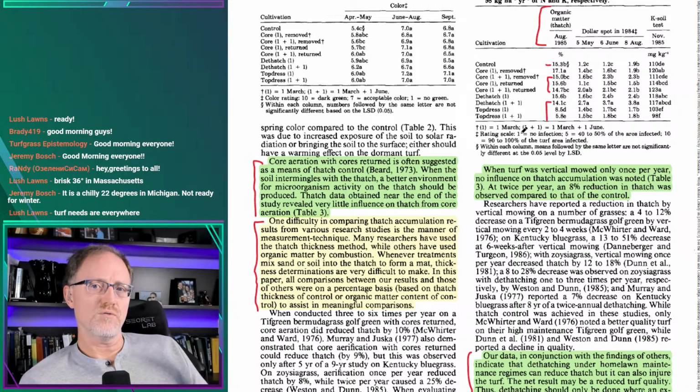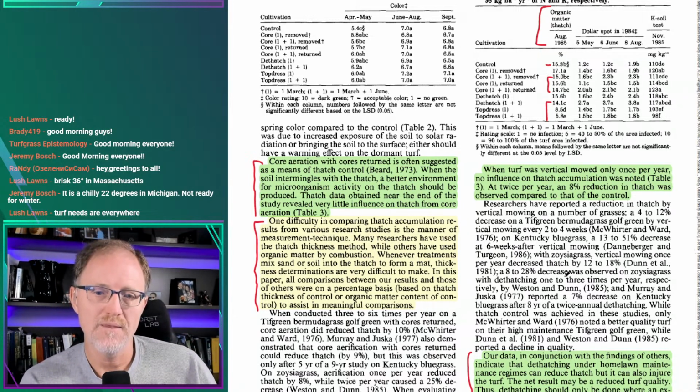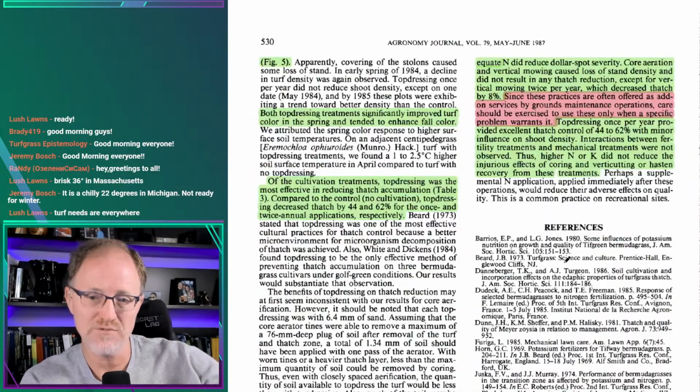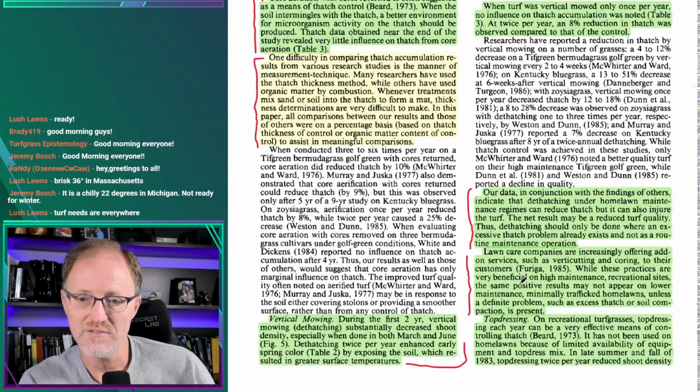So as a routine maintenance, what he's saying is if there's not a problem, going in and trying to provide a treatment to cure a problem that does not exist is not a best management practice. That's what he's saying. He's going to continue to press that home here in the next couple of paragraphs. On recreational turf grasses, top dressing each year can be a very effective means of controlling thatch. It has not been used on home lawns because of limited availability of equipment and top dressing mix.